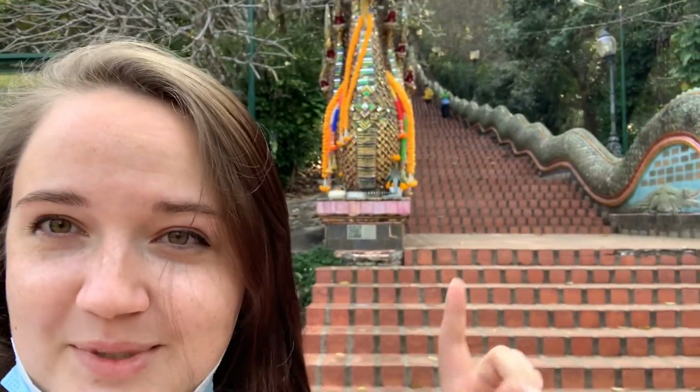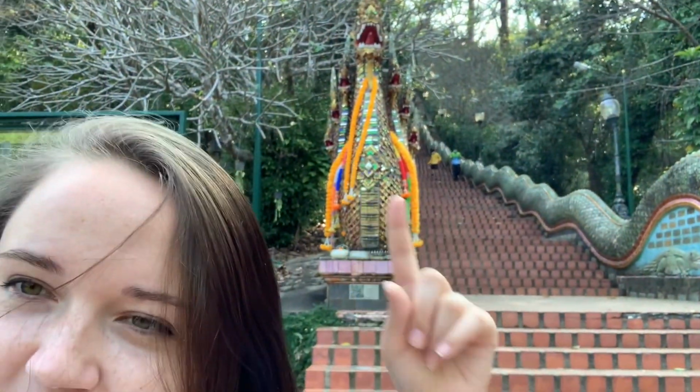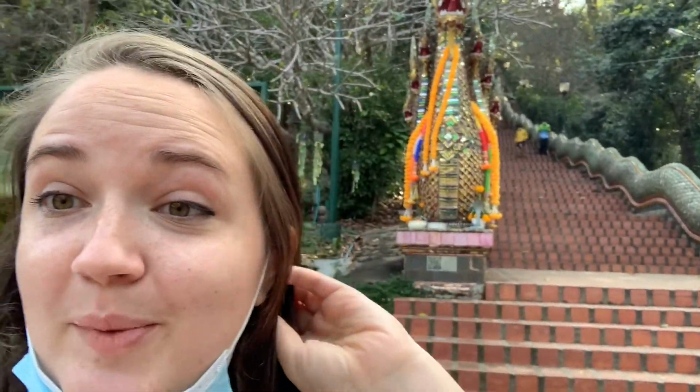So this temple has about 300 steps. As you can see, they're quite steep. So we're about to get to climbing.